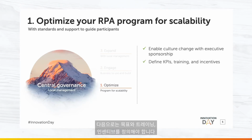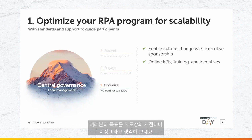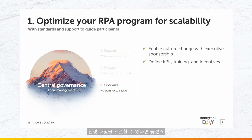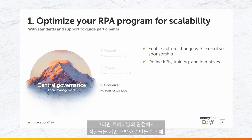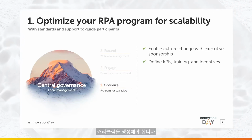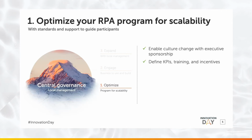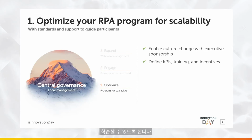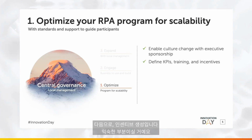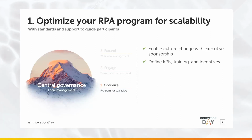Then you want to define your goals, training, and incentives. Think of your goals like points or milestones along that route map. You want to help steer progress as it goes. Then from the training standpoint, you want to create curriculum to get people to become citizen developers. Automation Anywhere University makes that simple, and it allows citizen developers to learn at their own pace, lifting a lot of that burden off of you. Then you want to create incentives, and you'll hear this a lot. But the idea here is that you want to create a reward system to reinforce a culture of automation.